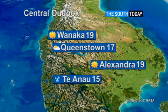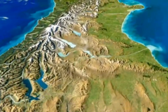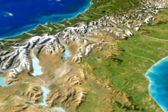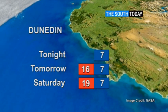Te Anau can expect fresh westerlies, showers and a high of 15. Up to the northern outlook, Oamaru, Timaru and Waimate are all in for the same weather with moderate northwesterlies, fine and a high of 19 degrees. In Dunedin tonight, it's becoming fine with an overnight low of 7 degrees.